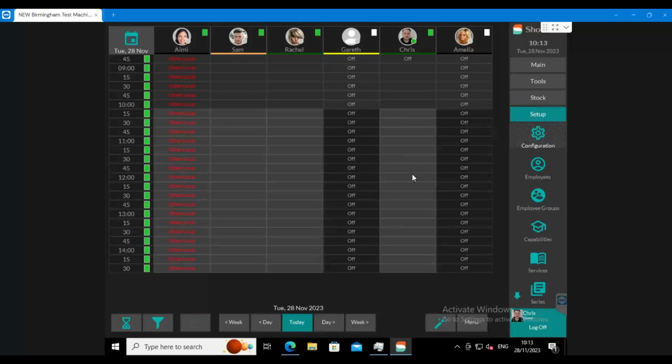Okay, so we're going to take a look at our stock. Okay, now for those of you that are using the stock ordering system through Shortcuts, you may be wishing to have that last minute stock order created. So if you are doing that, it is always worth just ensuring your stock levels are totally accurate.